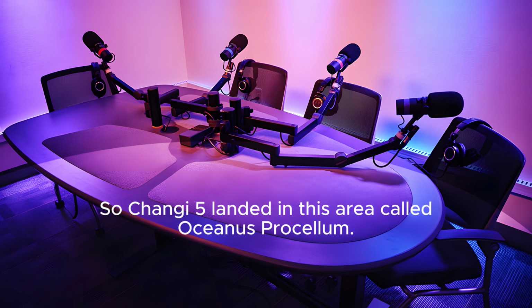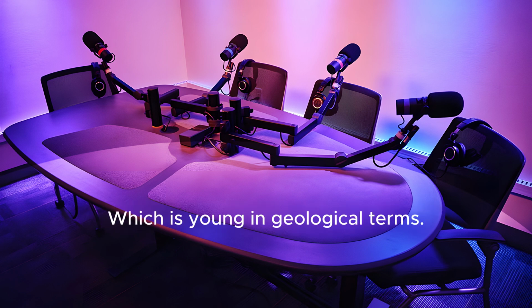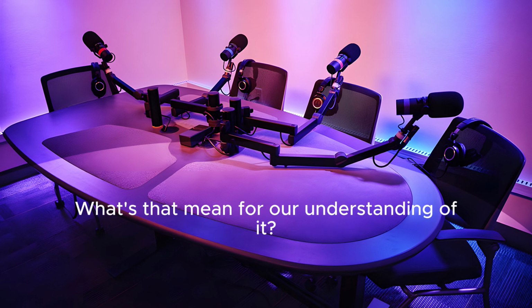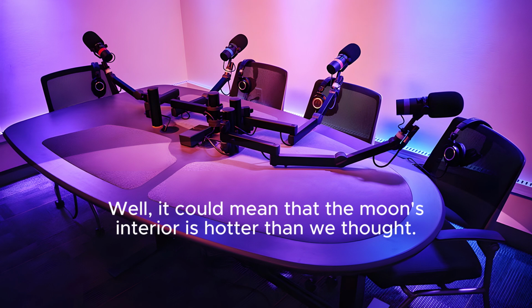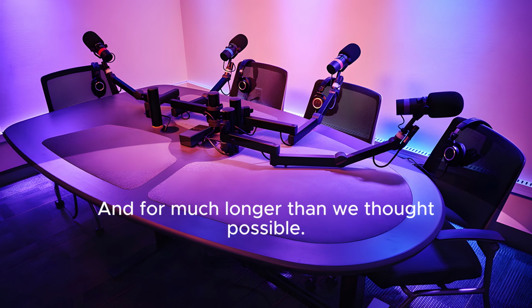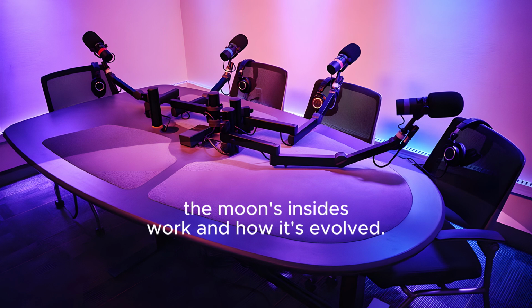Gotcha. So Chang'e 5 landed in this area called Oceanus Procellarum. And get this, it brought back volcanic rocks that are only about 2 billion years old, which is young in geological terms. So there was relatively recent volcanic activity on the moon. What's that mean for our understanding of it? Well, it could mean that the moon's interior is hotter than we thought, and that volcanic activity might have gone on for much longer than we thought possible. It brings up a lot of questions about how the moon's insides work and how it's evolved.